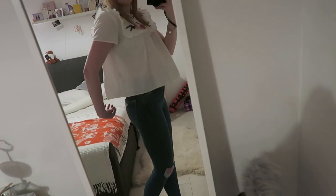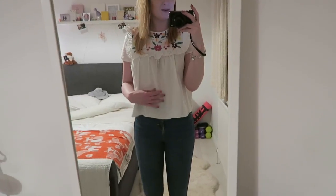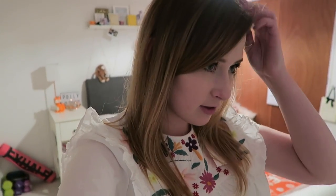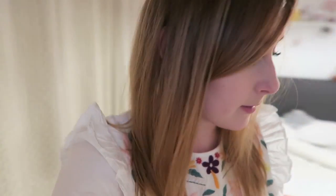If it was less triangular, like what even is that? Less triangular, maybe I would, but it is very unflattering on me, I think. So I think it's gonna go back. I'm gonna have to start from the drawing board to find a nice top. Maybe I'll find another one in Zara and exchange it or something. There is actually a dress in there that I would like that's the same price as this top, so I might exchange it for that. But I think this is going to have to go back, which is so annoying. I was so excited for this top. I've decided all Zara clothes are made for people that don't have boobs, by the way.